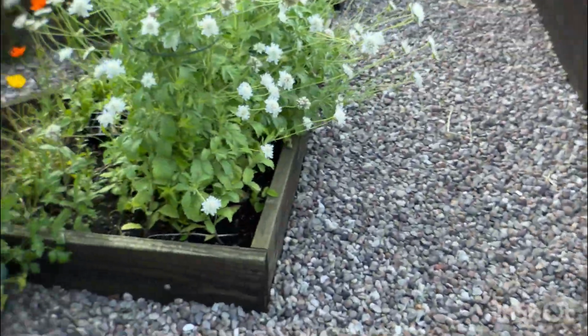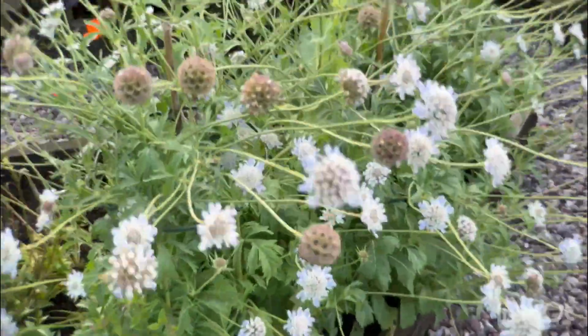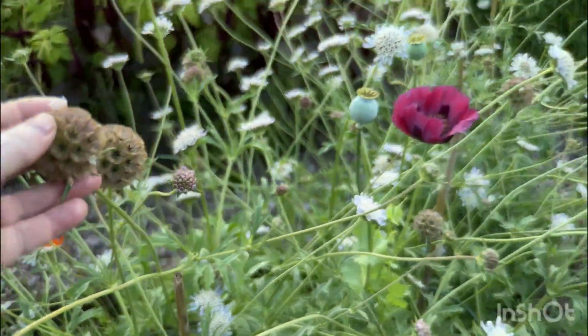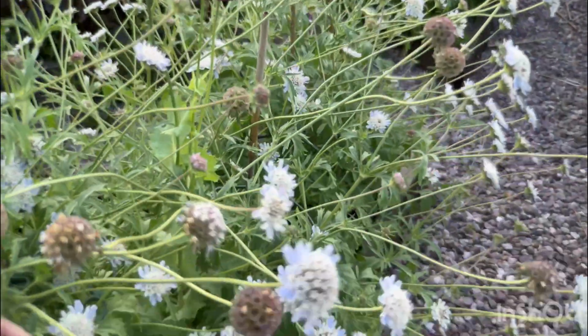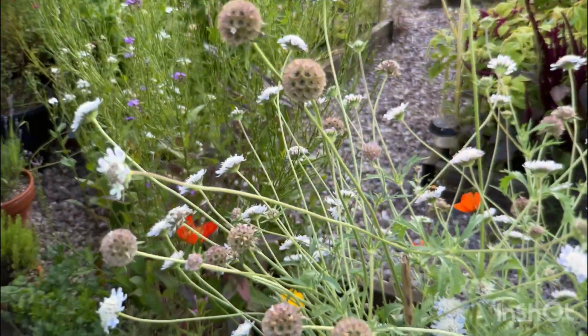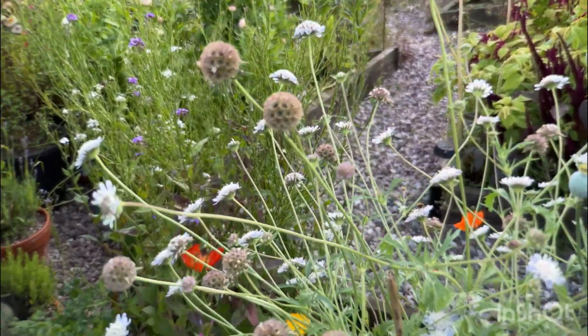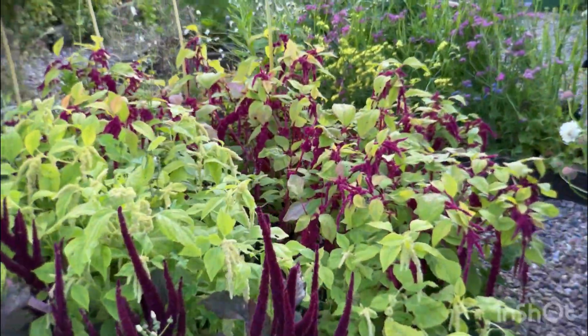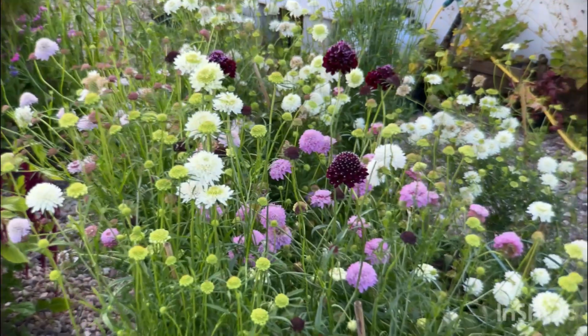Let's have a look. Scabiosa. So we've got Sternkugel, which is the drumstick scabious, and a random self-set poppy. So love the flowers for wedding work. I use loads of these in my wedding bouquets, and then I've got loads of the heads to cut for drying. Outdoor amaranthus is coming. It's definitely behind the indoor, but looking good.